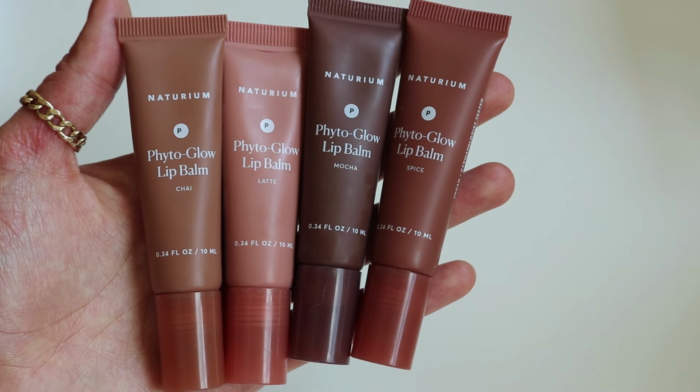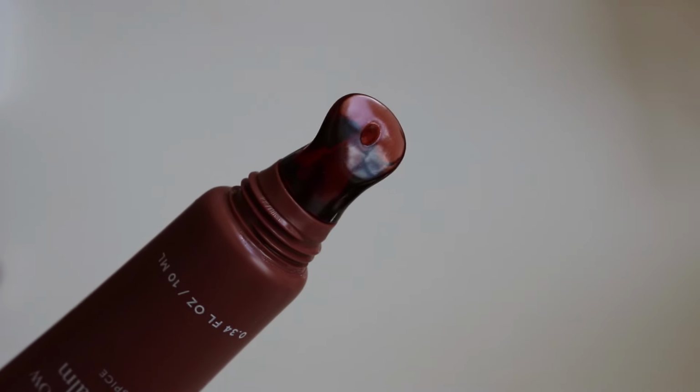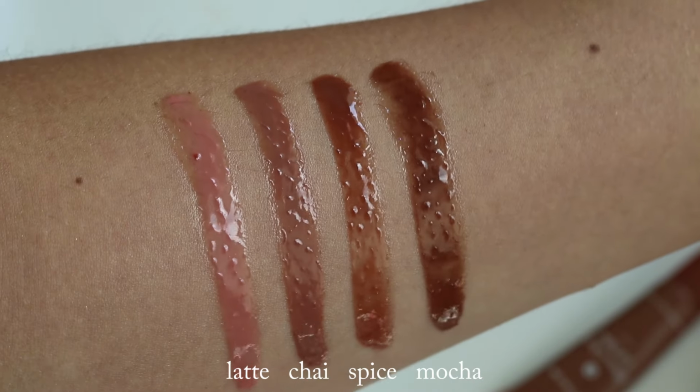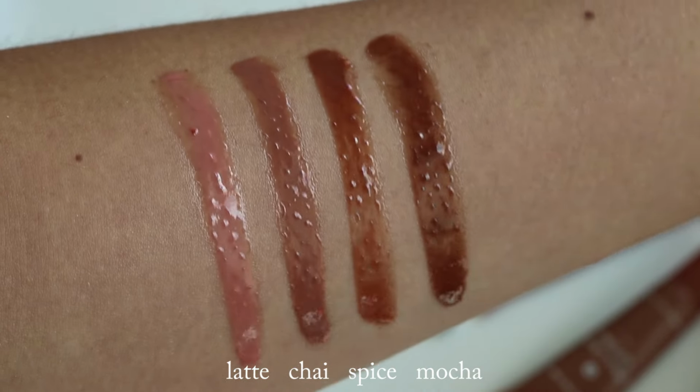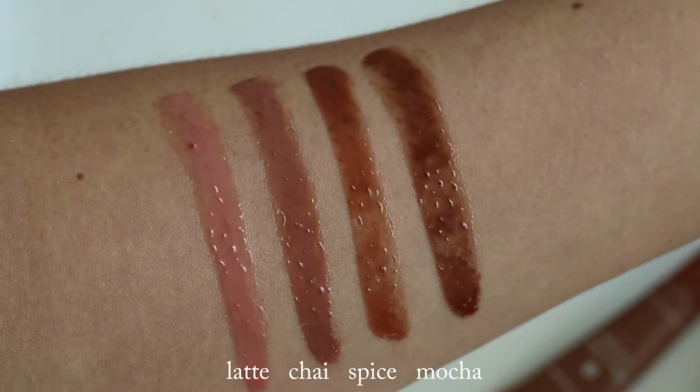This is the shade 3 Tempt. This is kind of like a peachy rose shade on me, and I'll show you this with another favorite of mine, which is the Naturium Phyto-Glow lip balms, the cafe collection. I love all four of them. These are such beautiful lip balms, lip glosses. They do have a lip gloss type finish, but they feel like a really thick, nourishing lip balm.